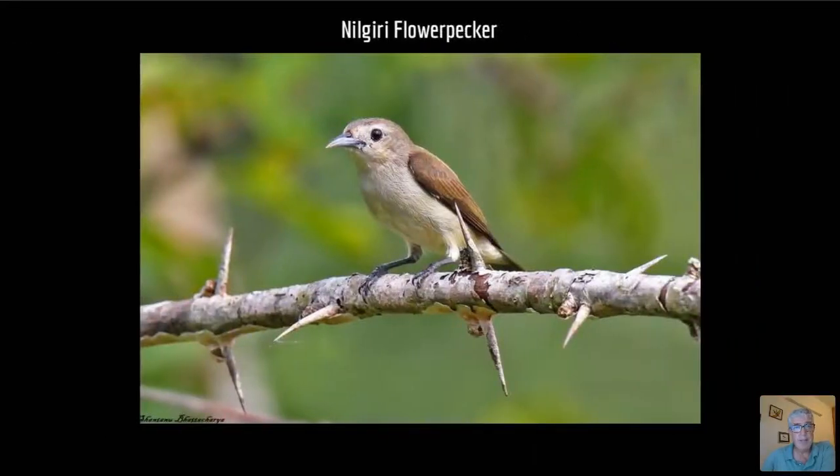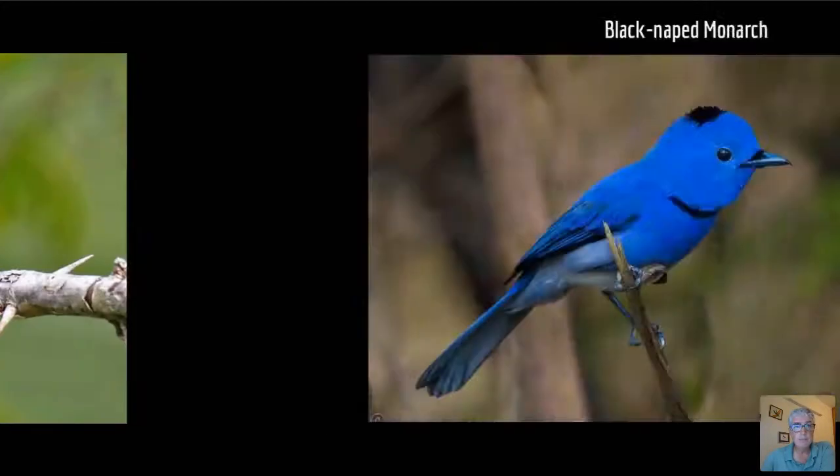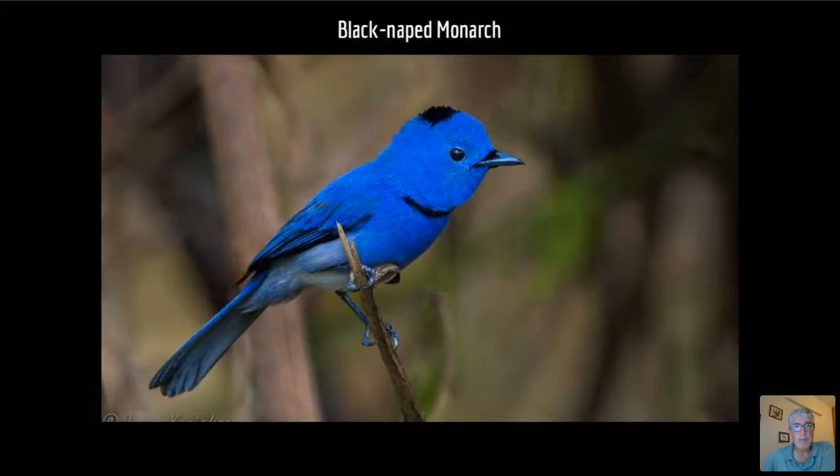Nilgiri flowerpecker, going down to almost a complete extreme in size, one of the smallest birds in India. This was split from plain flowerpecker, which you get in the north. So it is a Western Ghats endemic now. Black-necked monarch is a stunning bird that's found throughout a lot of the Western Ghats.